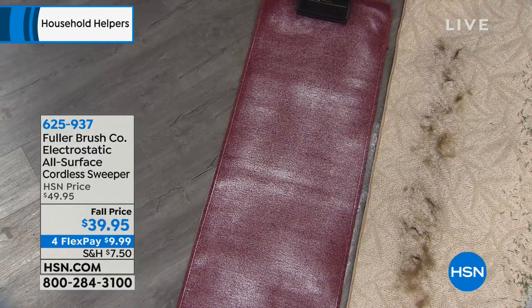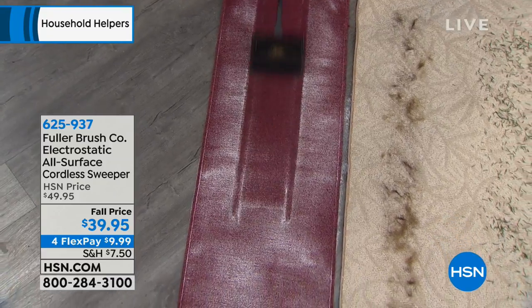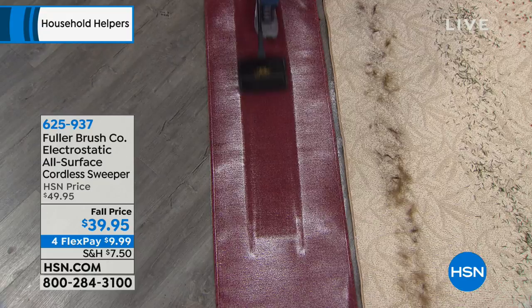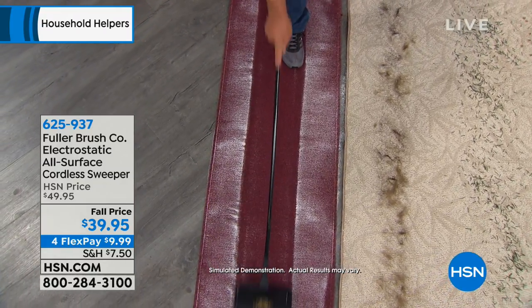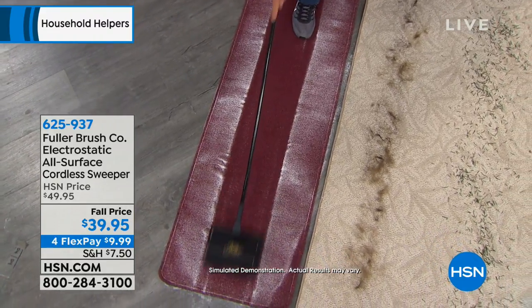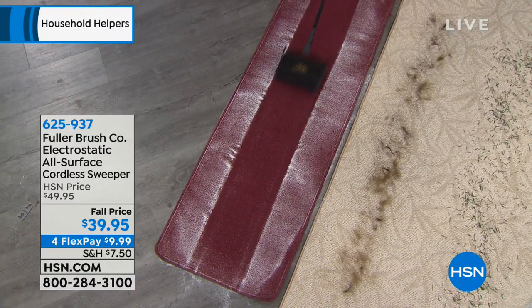Okay. Now, I got to show you this because this little runner here that I have, we put table salt all over this runner on the carpet. And you can see as I roll back and forth across this carpet, how that electrostatic action lifts the dust, dirt, debris, even this table salt, it lifts it to the surface to where that boar hair bristle brush can flip it into those twin dust pans.